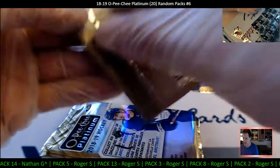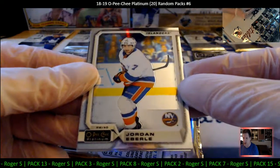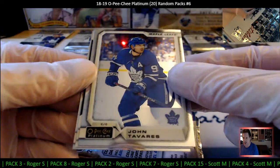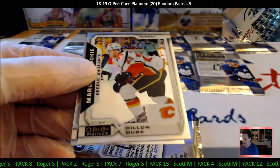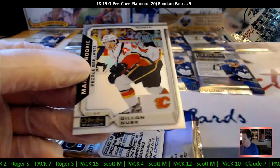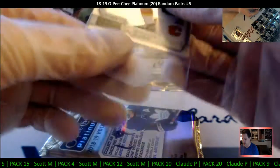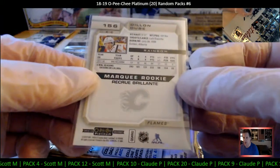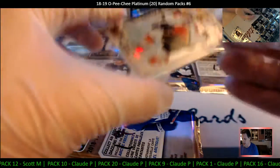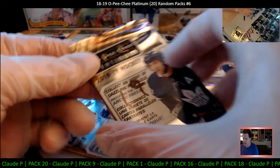Next pack, 12. Good luck. Here we go. Jordan Eberle. Johnny T. Dylan Duba. That's a nice rookie. And Nick Schmaltz. Rainbow, I was going to say. It looks rainbow to me. It looks like a colorful rainbow. Bam. Dylan Duba, rainbow. Next one, pack 17.